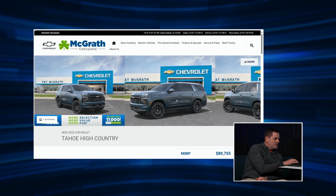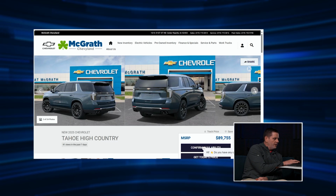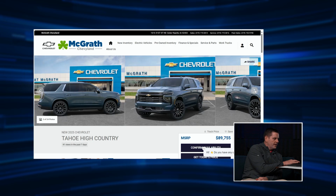We have a pretty decent stock, as I mentioned, 8 of them. One of them is a leftover 24. The rest are 25s. I do have a 24-inch wheel High Country coming. In fact, here's a picture of it. This vehicle is sold, but it is sweet. You can see the black wheels, great, beautiful looking kind of blue color. So they've done a great job with this redesign.